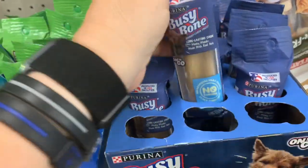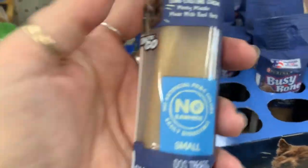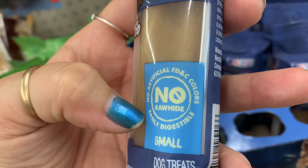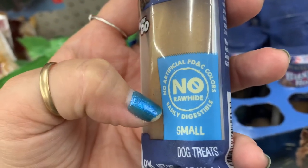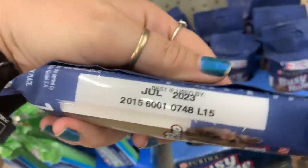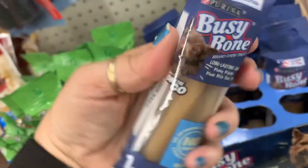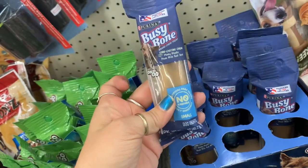In the pet section, found some dog treats. These are called Busy Bones. No artificial colors. Easy dissolvable small dog treat. And there is the date, so the date's still really good on it. And it is a 1.7 ounce.